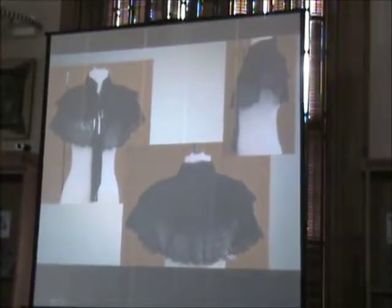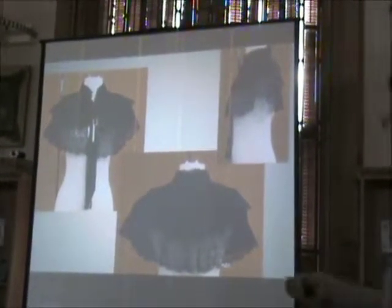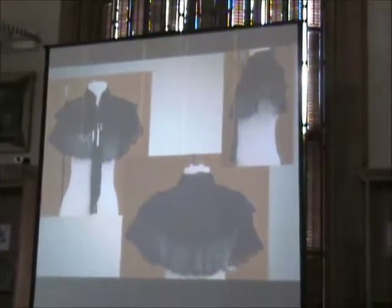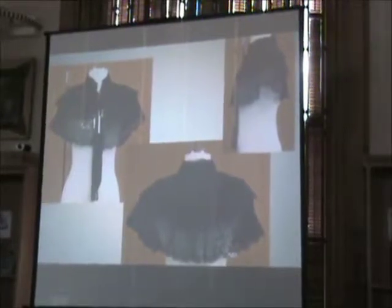This piece right now is on loan at the Wright's House. So you can see this at the Wright's House. There's another piece or two as well that you're going to see today that right now are on loan at the Wright's.